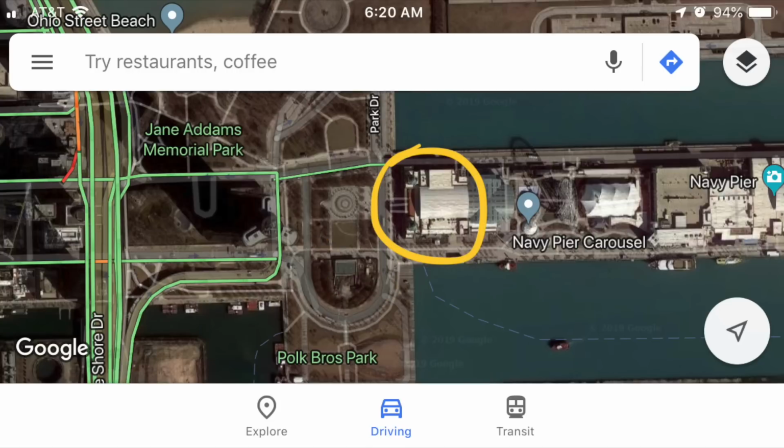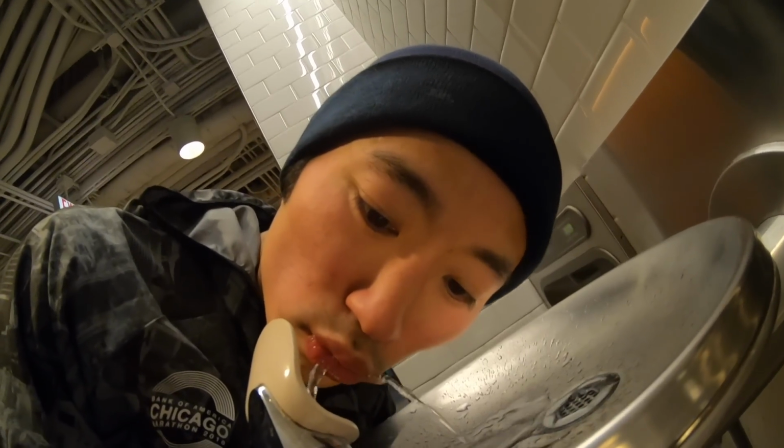And there, in that part of Navy Pier, when you go in, very close to the entrance, but still a little bit inside, there is also another very nice bathroom and water fountains that are open, usually very early, because that's how people that work at the pier get there early. So that's usually been available to me to use.